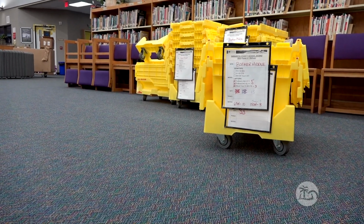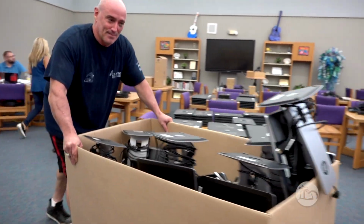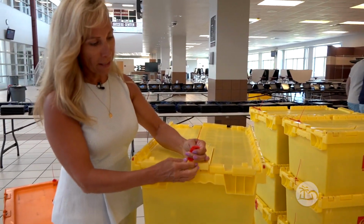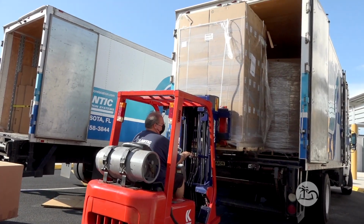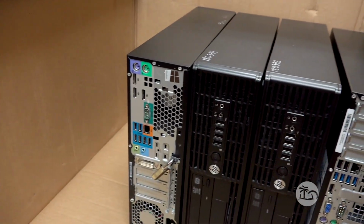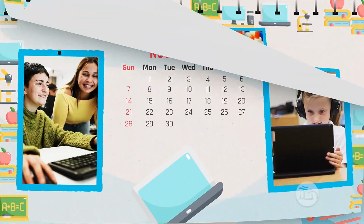Orange and yellow are new, and cardboard, or what we call speed bins, are all the old stuff, so that we don't compromise the inventory. For the past 14 years, the whole process has been spearheaded by Linda Seibel. Her team handles around 25,000 computers in a summer, from the new ones being installed to the old ones being taken out and repurposed. But the work on a refresh project starts long before the summer begins.